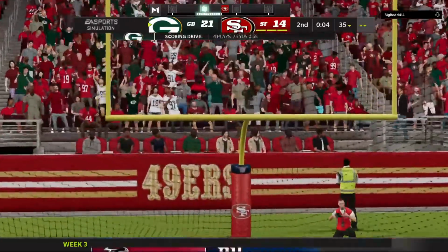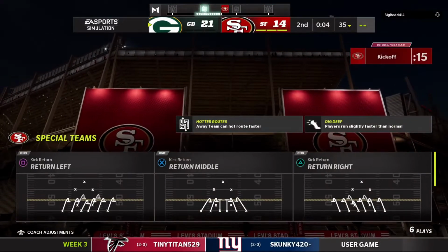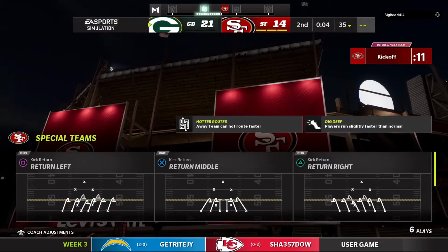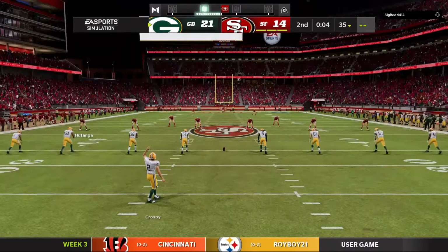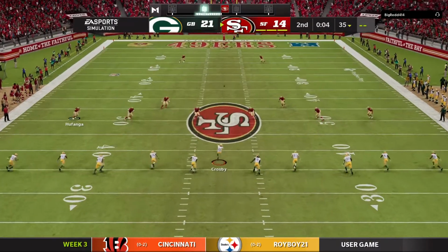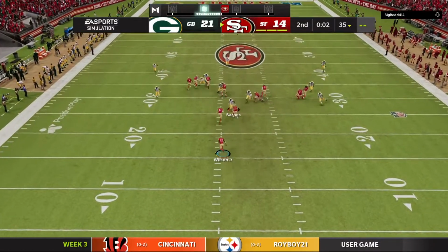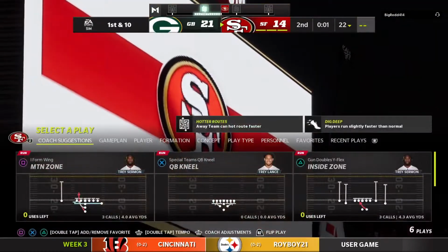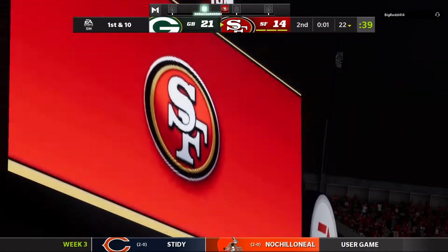Crosby with the extra point, and the lead is now 21-14. 49ers 14. 4 seconds, all that remain here this first half as the kick gets away. Now it's Wilson. And he's up past the 20 to the 22-yard line. At their own 22-yard line.